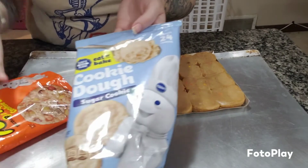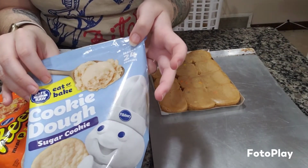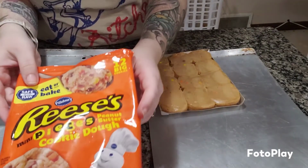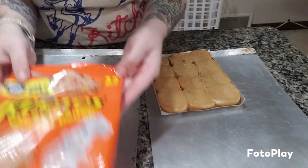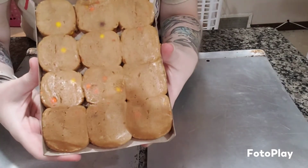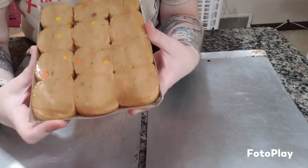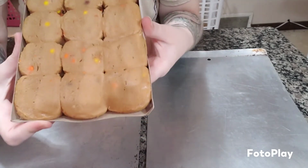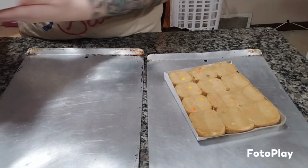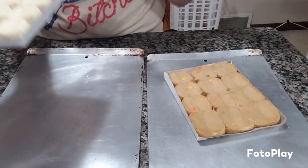Something real quick that I noticed, I decided to do Pillsbury first. So the sugar cookie dough makes 24 regular size cookies, I suppose. And the Reese's Pieces one says 12 big cookies. So I opened up the peanut butter one, and I'm kind of already disappointed, you don't see very many of the Reese's Pieces. I mean, it definitely smells peanut buttery and delicious. So we'll see how big those are made. And then the sugar cookie looks just plain, normal, looks good. Let's get them on the pans.